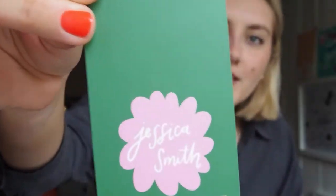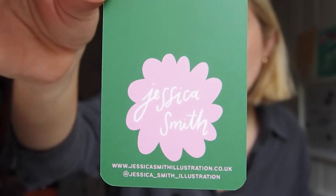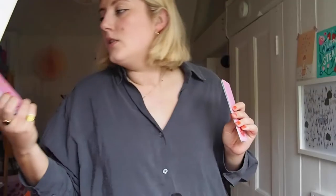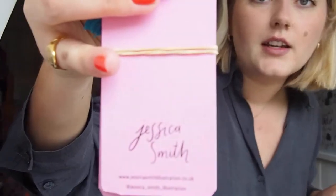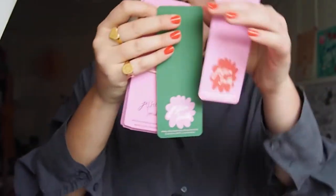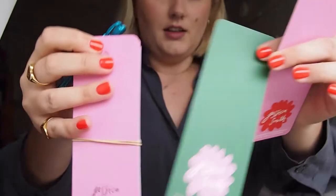I actually did just want to show you these. So I sell bookmarks in my shop, but they needed a bit of an update and I'd run out for a wholesale order. So I reordered two of the designs that I have with my new logo on the back and an updated info thing. So this is what they looked like before. They were just like this, and I just wanted to make them a little bit more fun, you know, so I updated them.